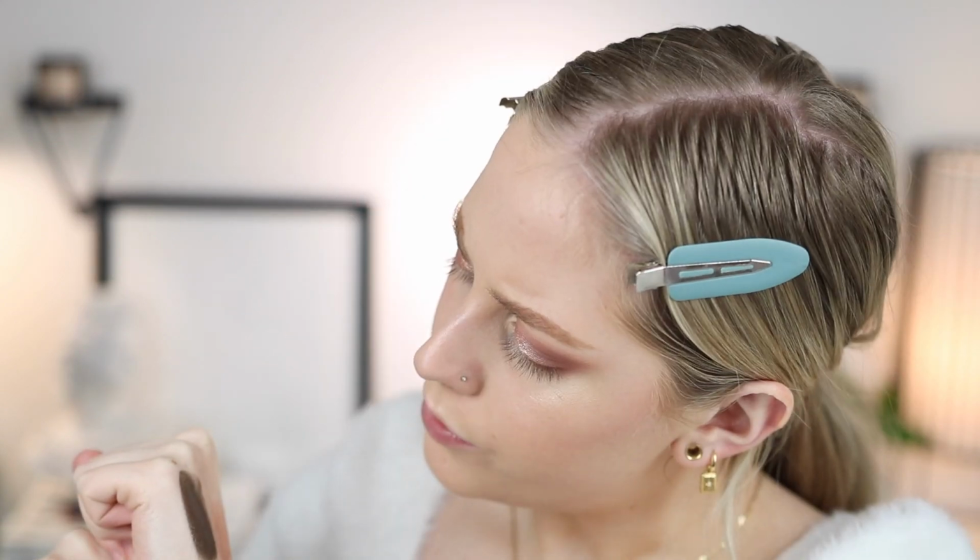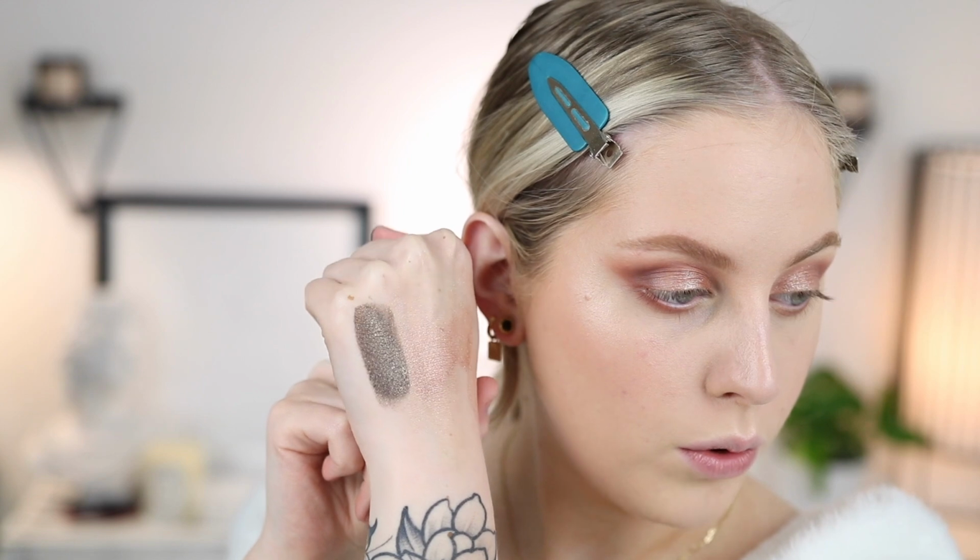What? How pretty is that? It's like a dark brown with some gold glitter in it. I feel like I could totally go in with another glitter to make this even more bam, wow. But I'm really loving the softness. I feel like it's way more wearable, especially for Valentine's Day. I'm just loving this cream shade. I literally can't stop looking at it.